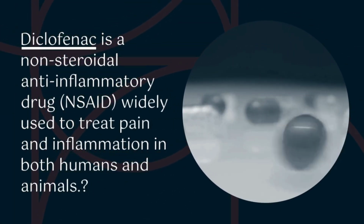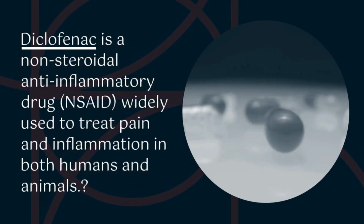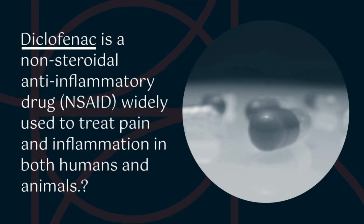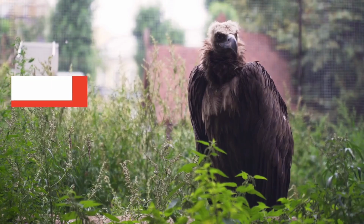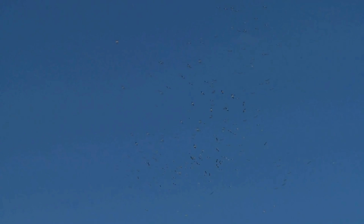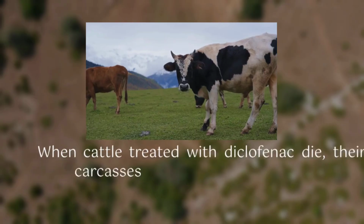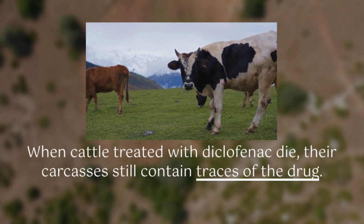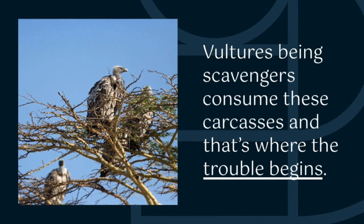Diclofenac is a non-steroidal anti-inflammatory drug and widely used to treat pain and inflammation in both humans and animals. In the 1990s, it became popular among livestock farmers in India for its effectiveness. But what they didn't know was that Diclofenac was deadly to vultures. So, how does a drug meant to help animals end up killing vultures? When cattle treated with Diclofenac die, their carcasses still contain traces of the drug. Vultures, being scavengers, consume these carcasses, and that's where the trouble begins.